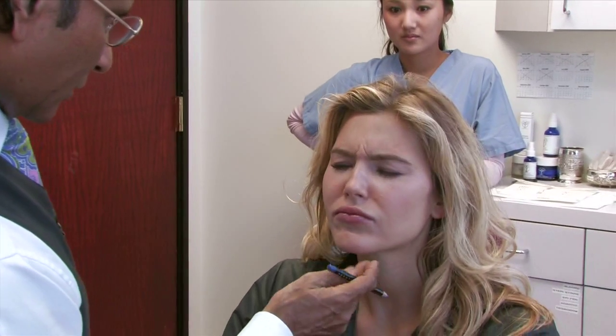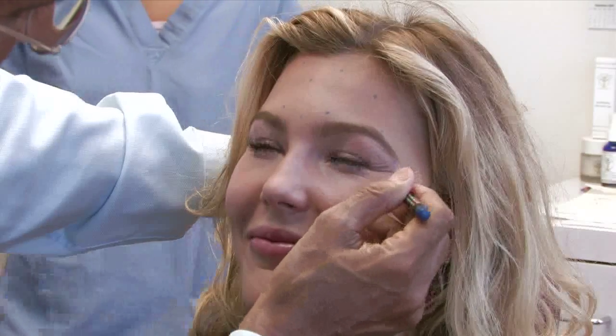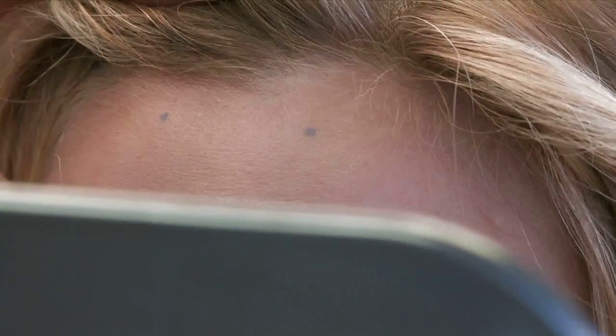Give me a frown. So you have some lines, but not a lot, so I'm going to do very, very soft Botox there. You have a little bit of what's called the beginning of crow's feet. Not bad at all, but it's nice to be able to erase or soften these lines before they get deep. What I do is I take my marking pen and I draw dots for where I want to put Botox and why, and I draw lines for where I want to contour the face and inject hyaluronic acid.